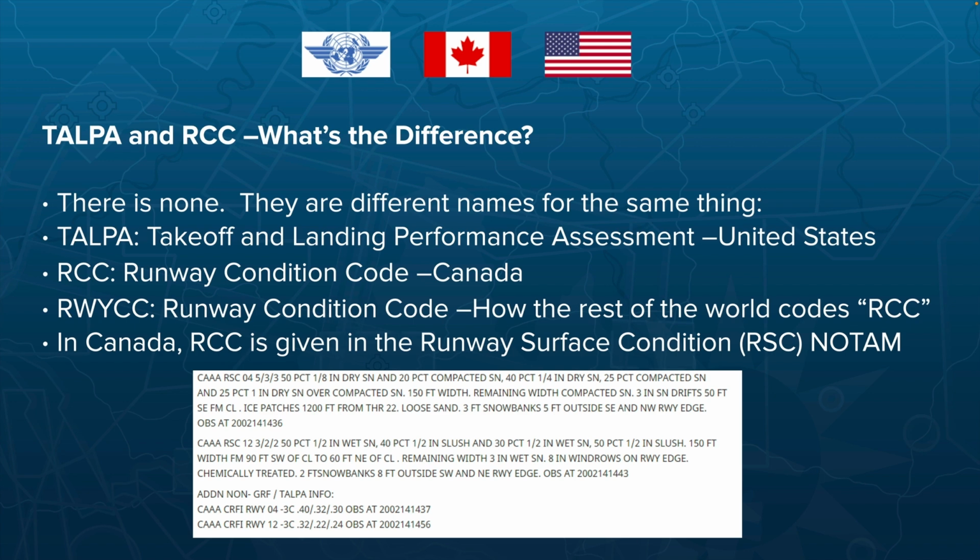So here's an example of a Canadian NOTAM describing the runway surface condition. It's given the condition codes and description of what portion of the runways are treated, what the breakdown of the contamination. You'll see at the bottom there the additional non-GRF/TALPA info. That is the CRFIs taken at certain times, and the CRFIs broken down also into thirds, and the temperature.